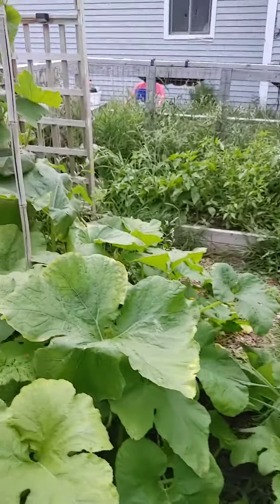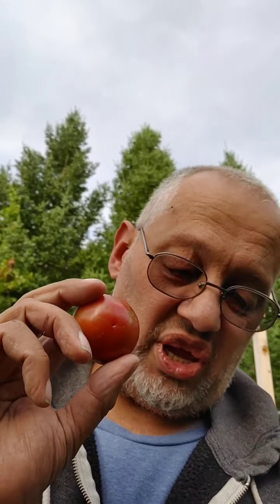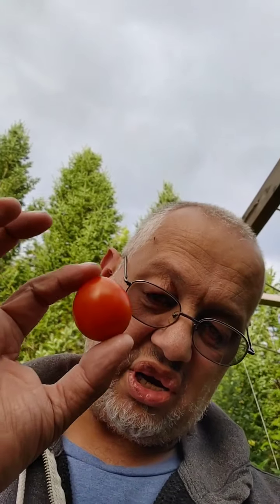Let me show you what we have here, okay? San Marzano tomato. Little deformed. Nothing major. Just comes from the way it was pollinated. Okay? Paste tomato. Black Versace. These I got free from Baker's Creek for ordering one pack of seeds. Husky cherry. This one here looks a little funky, not sure why. Different colors. Grape tomatoes. Cocktail tomatoes.